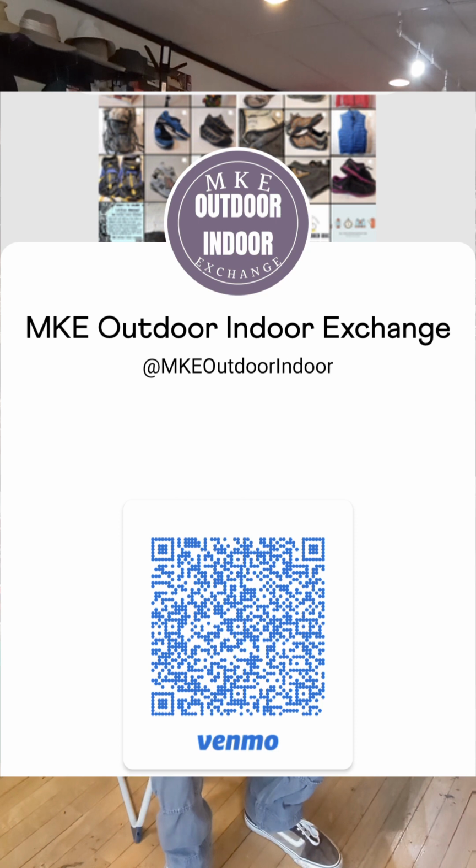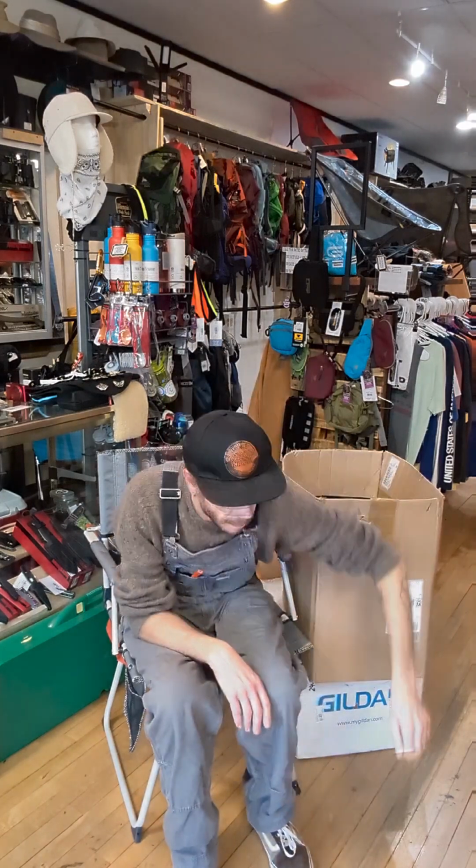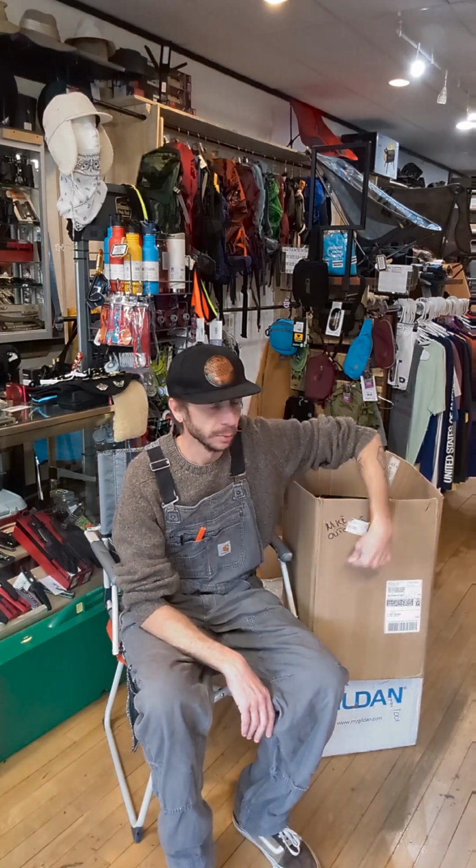Feel free to donate over $100 if you want to, because what I'm going to show you is the invoices. I have the first invoice here, edited and redacted so you don't see everything else on it. Another video is about this box right here, a donation from our provider. Our provider is being very generous. I do not get these socks for $1.15 a pair.